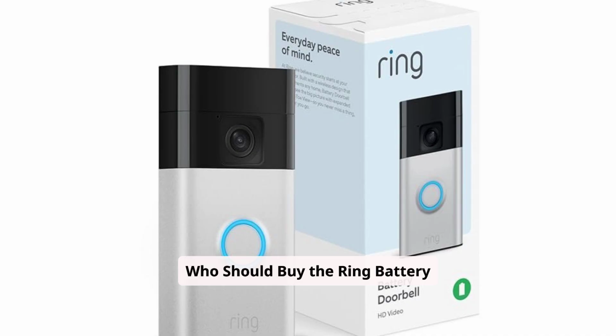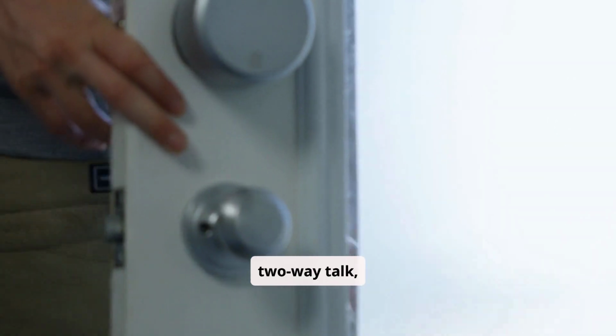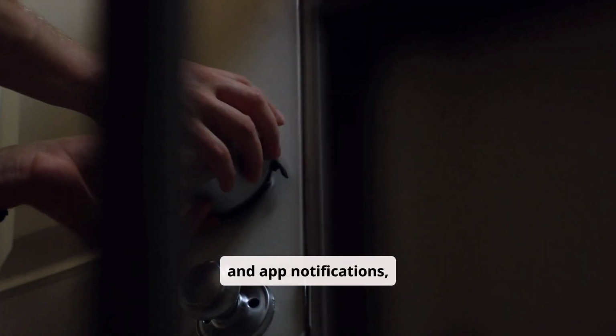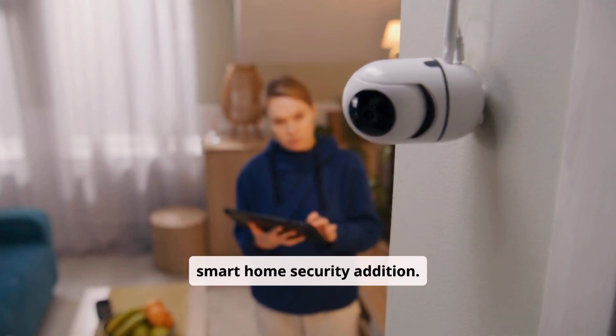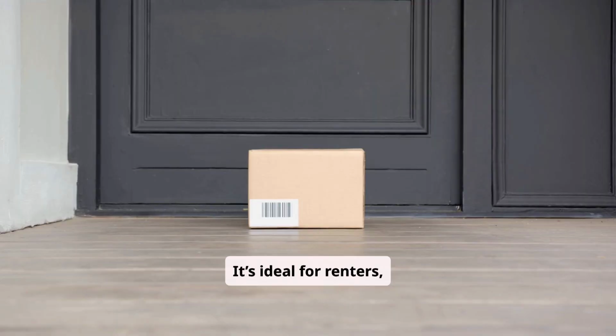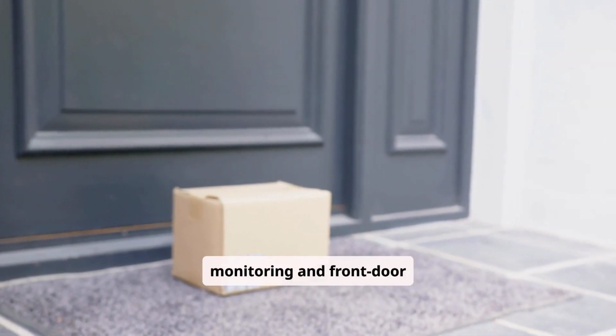Who should buy the Ring Battery Doorbell? If you want affordable, easy-to-install front door security with clear video, two-way talk, and app notifications, the Ring Battery Doorbell is a reliable, beginner-friendly smart home security addition. It's ideal for renters, homeowners, and anyone looking to improve package monitoring and front door awareness.